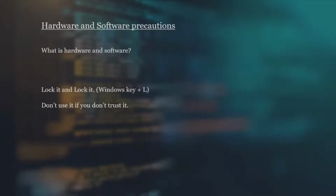For software, whether it's the iOS on your iPhone or your Windows operating system, we want you to lock it. That means for Windows, press the Windows key and the L button together. That will lock the operating system so that it requires a password for the next person that comes into contact with that system. For your phone, you usually click the side button, and it will lock itself so that you have to enter the passcode to have access to it.